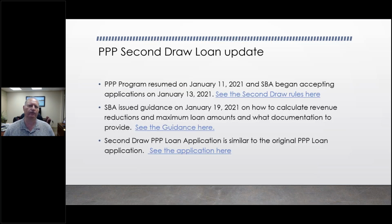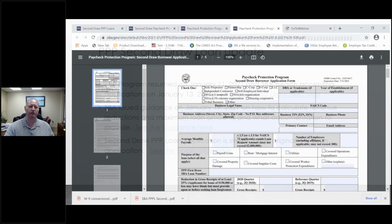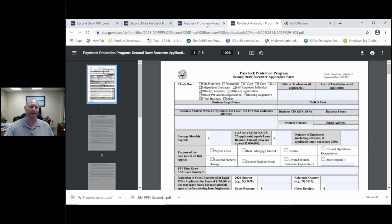So let's talk for a few minutes about PPP second draw loans and give you an update on where we're at. The big distinction between the second draw and the first draw has to do with who qualifies. That's probably the most important thing to keep in mind here. One of the things I wanted to share with you is some basic information coming directly from the SBA's website.